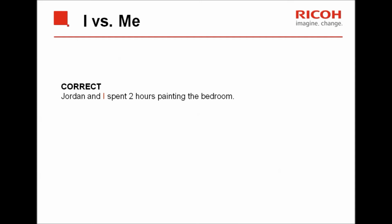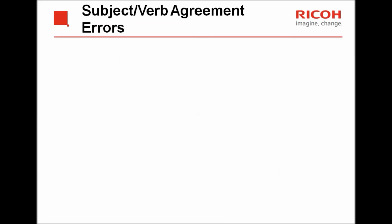Jordan and I spent 2 hours painting the bedroom. Now, if you drop Jordan from the sentence, you're left with I spent 2 hours painting the bedroom, which makes perfect sense. If you had used me instead of I, the sentence would have said, me spent 2 hours painting the bedroom, which would sound a little like Cookie Monster.